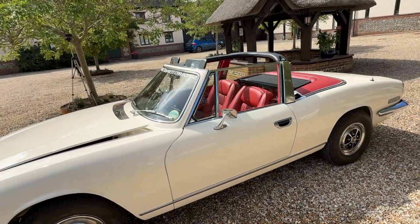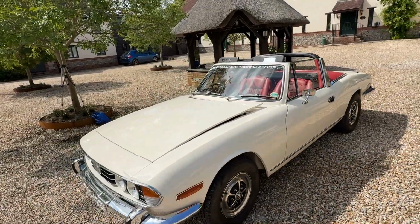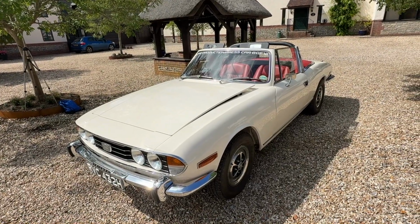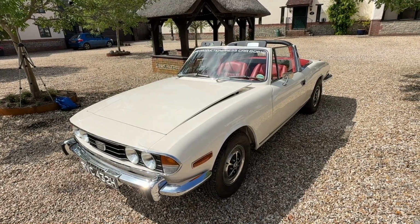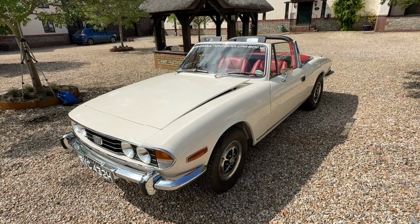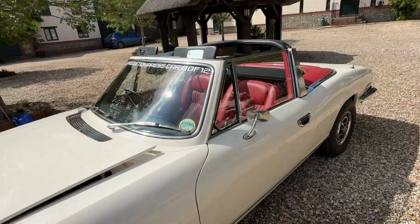I understand you were up at Shuttleworth at the weekend, which was the annual Stag Owners Club gathering. Stag Owners Club national meeting, about 200 Stags there. Fantastic meet, really nice to chat to everyone and share this historic car with them. Yeah, superb.